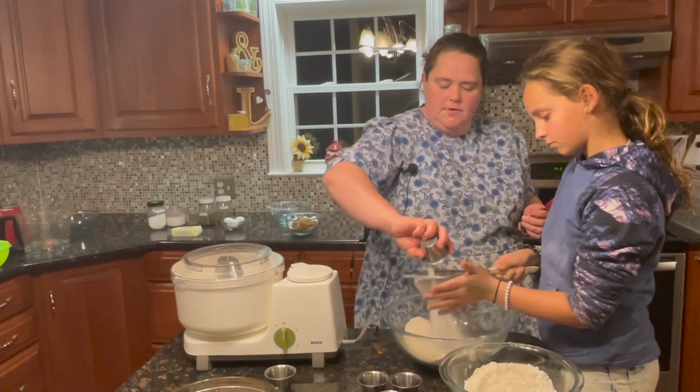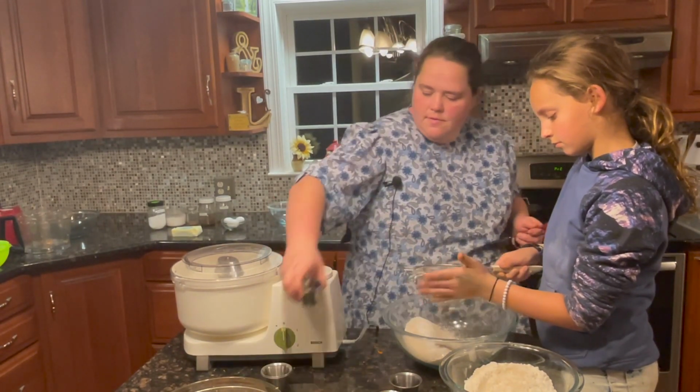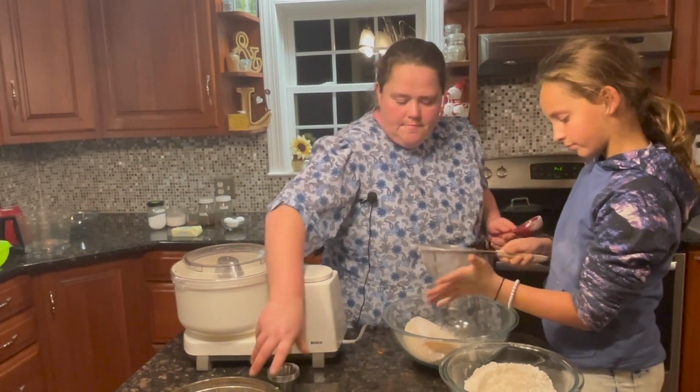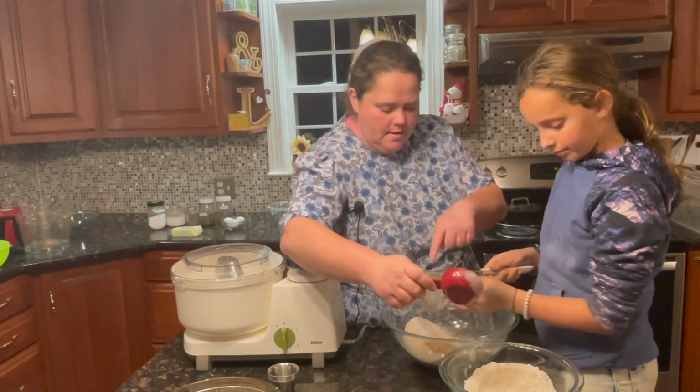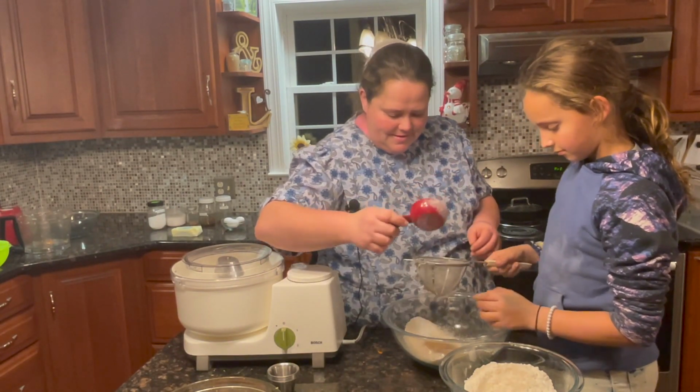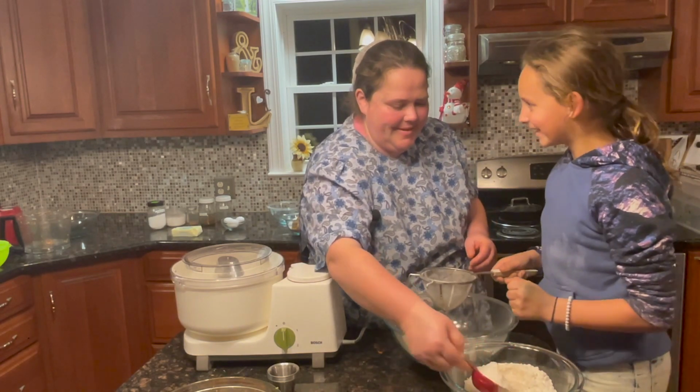Salt, baking soda, clove, allspice, nutmeg, and push your fingers through there. No, don't. That's the whole point of sifting it. Okay. To get the lumps out.